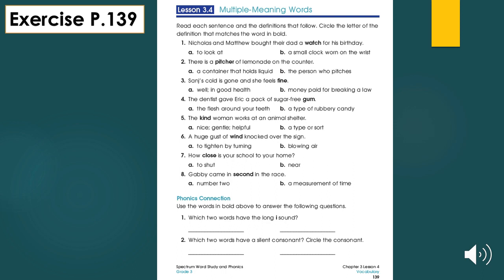Number 3, Sam's cold is gone and she feels fine. Fine. What does it mean? The word fine. A, well, in good health, or B, money paid for breaking a law. Which one? Number 4, the dentist gave Eric a pack of sugar-free gum. Gum. A, the flesh around your teeth, or B, a type of rubbery candy. Which one of them?